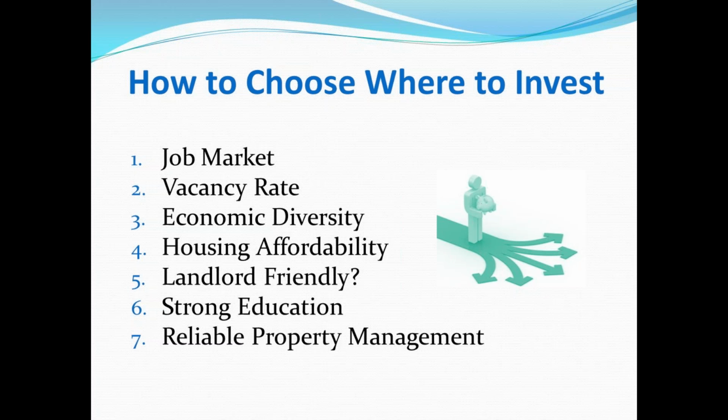Then is it affordable? Is this a market where the median home price is at or below the national average, right? If we're going to be buying investment property, the numbers need to make sense. So we have to look at the affordability rate. Is the state in which we're purchasing property landlord-friendly or tenant-friendly? Are there any local universities and colleges to support the future job markets? And then finally, can we find reliable property management?